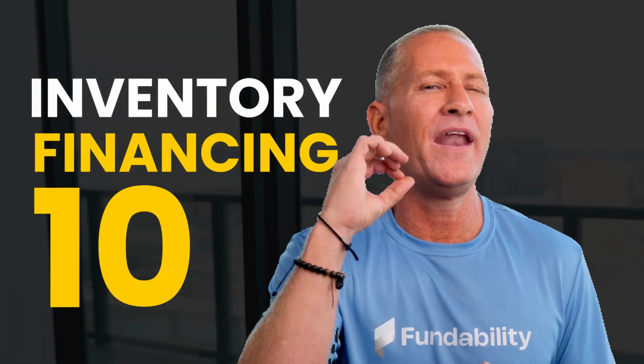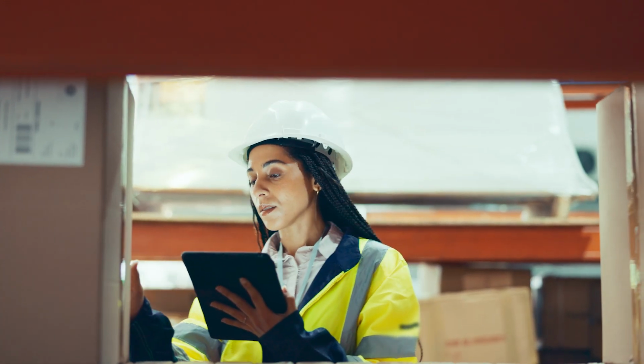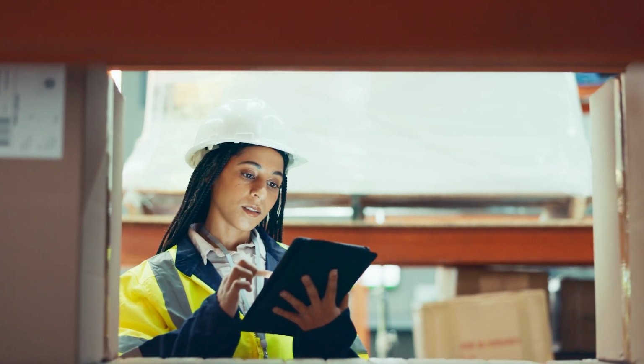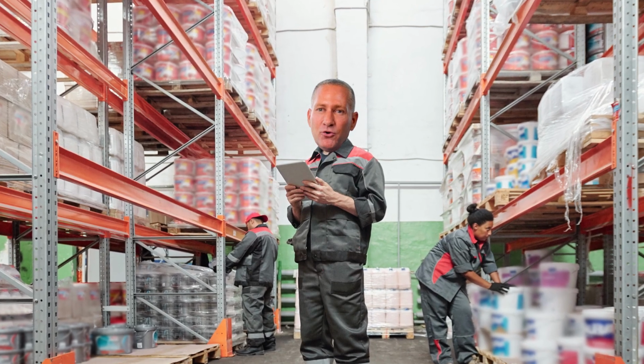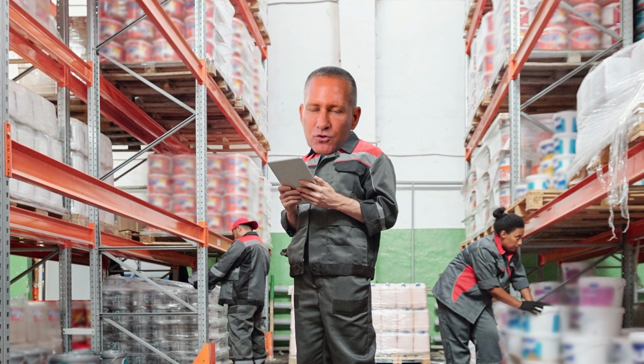Inventory financing 101. Here's everything you need to know. Look, if you're selling anything that involves you keeping inventory, even if it's e-commerce inventory, you're gonna want this training, because most people don't know that you can actually get 100% of the money you need to buy the inventory using inventory financing, and then even leverage the inventory you already have to get credit lines against to give you more capital to grow your business.